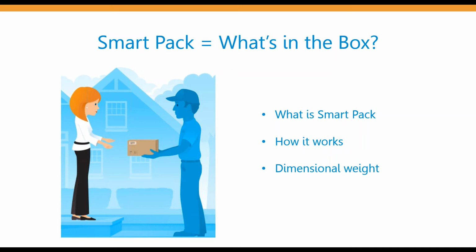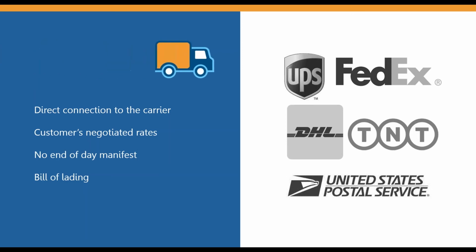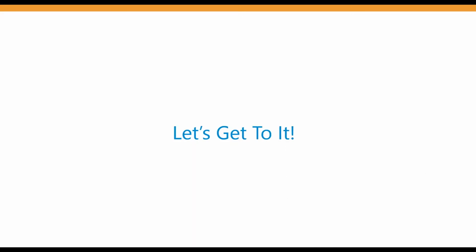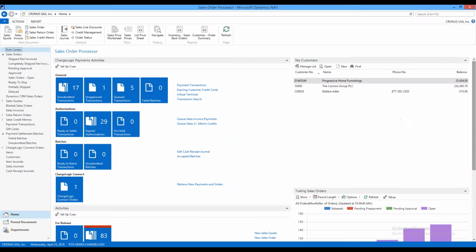A couple of features help us achieve that and also help your system learn along the way. We call it Smart Weight. What this does is make sure that we're providing the carriers with the dimensional weight of the package, which is weight and size. Your item cards in Nav normally will have a weight associated with the item, or if you sell a lot of a particular item, you might just have a category base, like CDs all weigh 3 ounces or something. So you can do it by item or by category base.